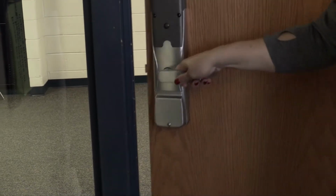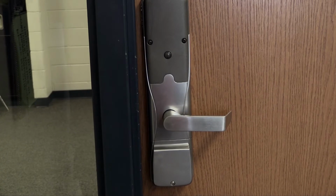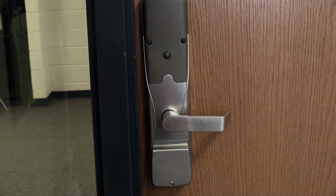Step 2. Teachers, close the door and make sure it is secure. Please make sure that you pull the door closed. Teachers, your fob will only function for 60 seconds after lockdown is initiated. So get somewhere safe and secure quickly. When 60 seconds have elapsed, all fobs will deactivate until after the conclusion of the lockdown.